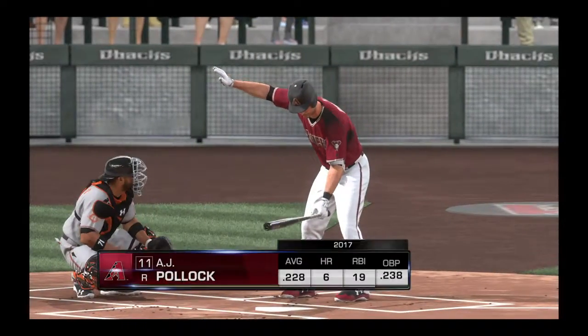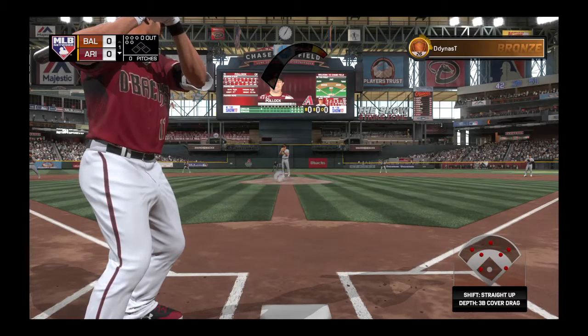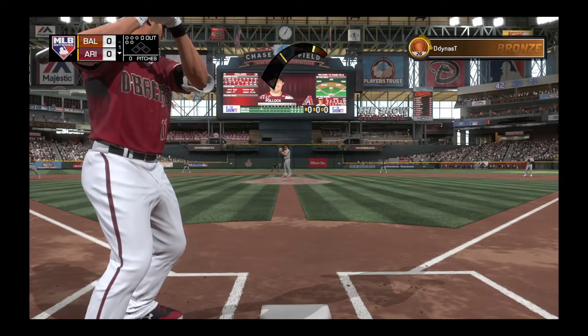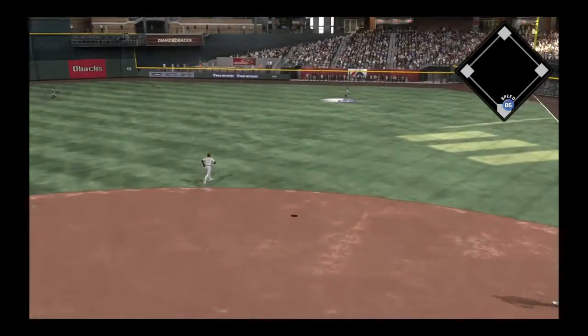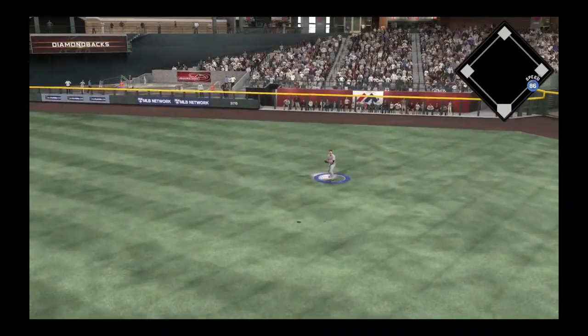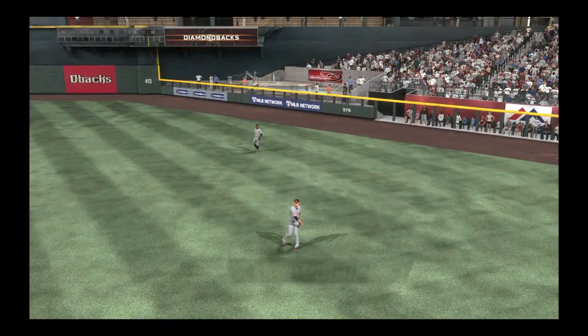At the plate, A.J. Pollard. He'll lead things off here in the bottom half of the first. Leading off for the Diamondbacks, number 11, center fielder A.J. Pollard. Skied into straightaway right. Under it now is Trumbo, and the converted infielder has it for the first out.